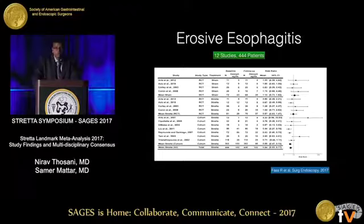Now moving on to rate of erosive esophagitis. This also included more than 400 patients, and as you see here, in total, there was a significant decrease in the risk ratio. So here the risk ratio is 0.64. What it means is a 36% improvement in rate of erosive esophagitis on follow-up endoscopies.